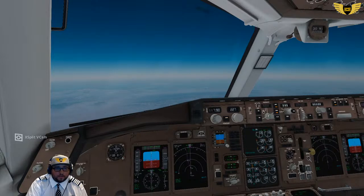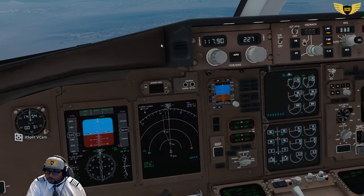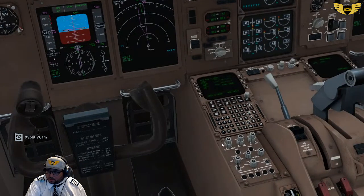Alright, so we're about 2,800 elevation on the airport, so we're going to go down to 5,000. And we'll vector ourselves in to the airport. Let's take a look at the map. Zoom out a little bit. Okay, so that's where we're at.